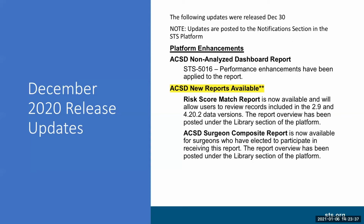Also, the ACSD surgeon composite report is now available for surgeons who have elected to participate in receiving that report. And a report overview for that has also been posted in the library section. And I believe if you want to participate in that report and you haven't already elected to do so, you can contact by email the STS database support team at stsdb@sts.org. And they should be able to help get you set up with access to that if you need it.